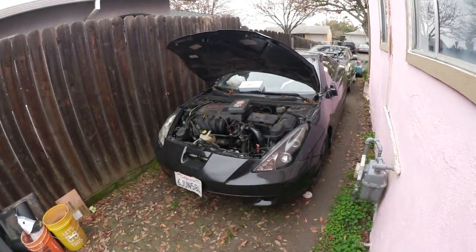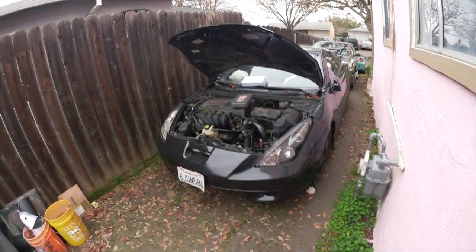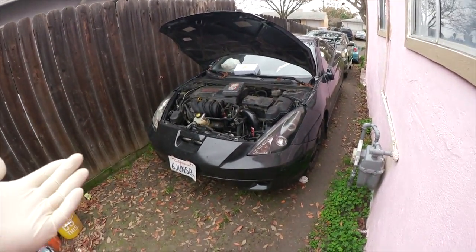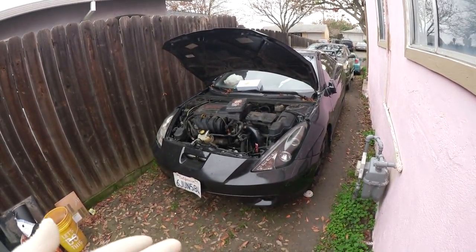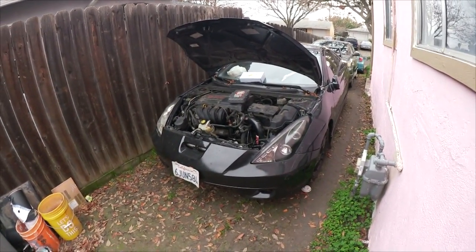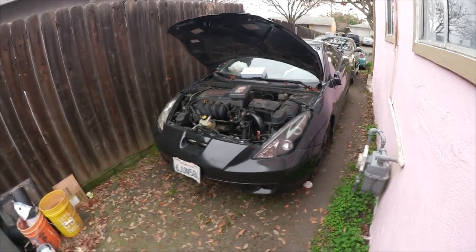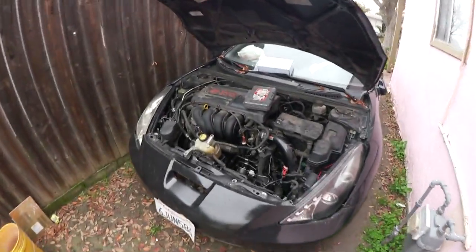What's up, everyone? This is Too Slow. This is my new Celica. It's a 2002 Celica GT that I bought off a follower from Instagram. He had messaged me a while back asking if I had some knowledge in these automatic transmissions, if I could maybe help him out in getting it fixed. I gave him a few suggestions, and I guess he couldn't take on the challenge of fixing it, and I ended up buying it. Bought this for $400 with everything you see, and it's in really bad state.